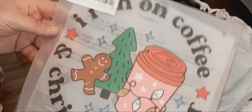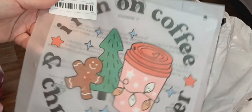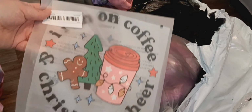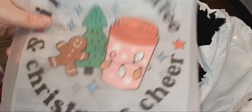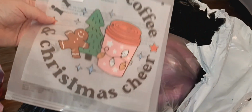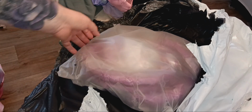All right, guys. This is an iron-on stencil that you can put on any t-shirt or sweater. Look at it. Of course, it's gingerbread and coffee. And it says, I run on coffee and Christmas cheer. And that's a 50,000. That's a 50 freaking thousand. I love it. Now, there are a few items I couldn't show you guys because they were presents, but hopefully you'll get to see an opening when I gift it.